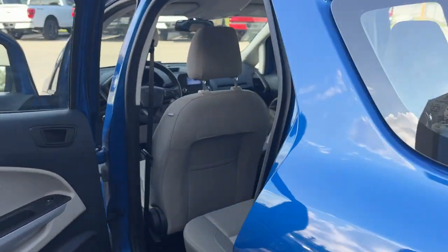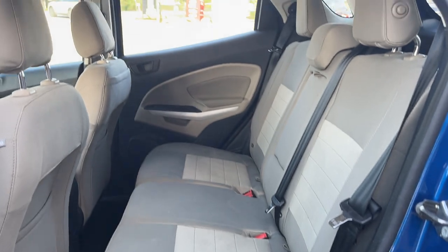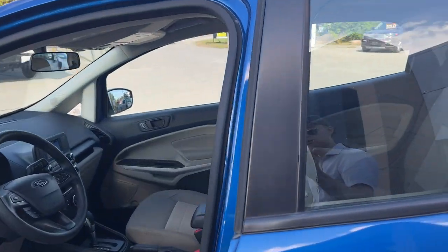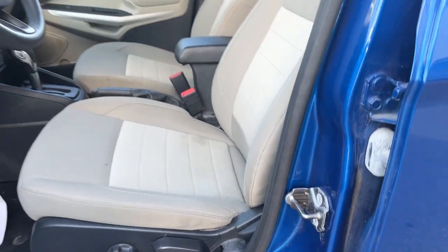And coming around to the interior of the vehicle, this vehicle does seat 5 passengers, so you do get plenty of space in the back and the front of this vehicle. And really comfortable seats in the front. They're adjustable, and the driver's seat does have lumbar.